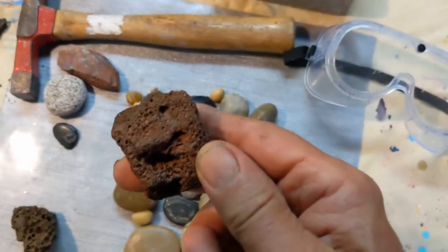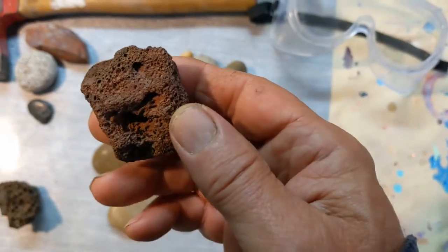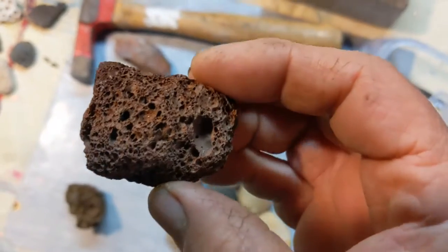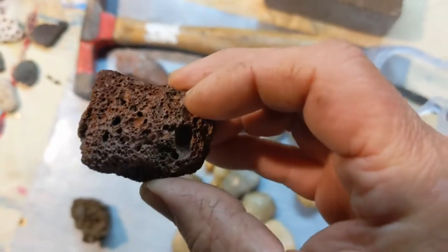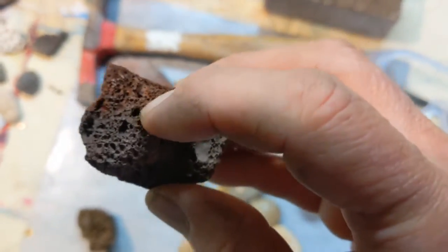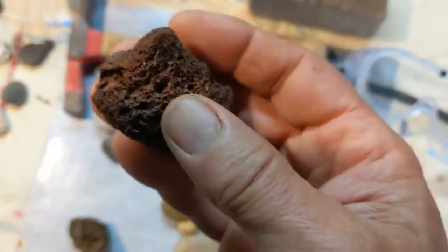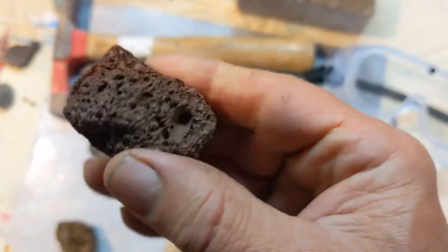Well, let's find out some things. Let's test this like we were a geologist. One of the first things we want to do is look at it. Right now we can see that it's got all these little holes. So we could ask ourselves, why are those little holes and tunnels in here? Well, we found out they're made because of the gases that were trapped inside. Let's look at the surface, so it's porous.